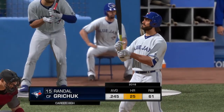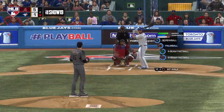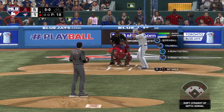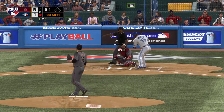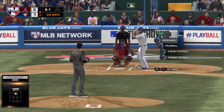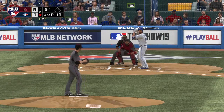Here's Randall Grichuk. He'll start us out here in the home half of the second. Toronto, lots of baseball left in this one as we're still early on, but you don't want to fall too far behind. They're already down by a bundle, and one of the things you want is your leadoff guy to get on and set the table for the big boys to start driving in some runs.